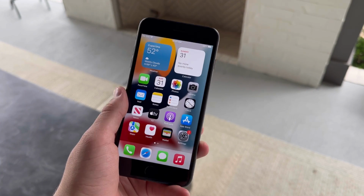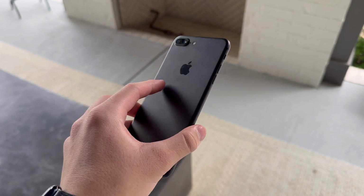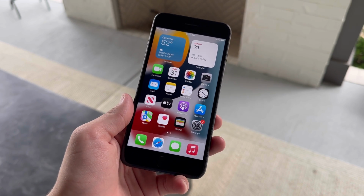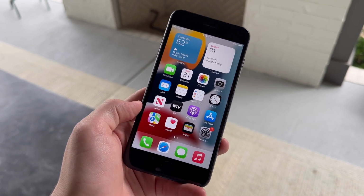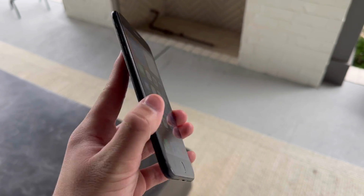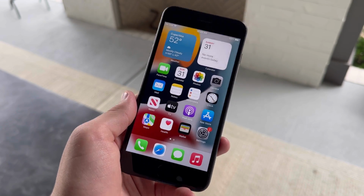The iPhone 7 Plus was released alongside the iPhone 7 back in 2016, and this may just be the oldest smartphone that still works really well here in 2024. Now, if you don't know, the iPhone 7 Plus is actually a lot different from the regular iPhone 7, and we're going to go over the differences later in the video.